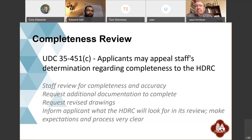So here's where there becomes a gray area. Our role is to review it for completeness and accuracy. There are minimum application requirements in the UDC, depending on the request. New construction has certain application requirements that must be met in order for it to be considered complete. And those are really easy to say, hey, this thing is missing. But sometimes the documentation we get is just not accurate, or the detail of the drawings is not quite what is needed for that level of review. And so we might have to request revised or updated drawings based on what is submitted.